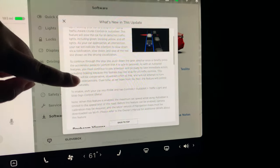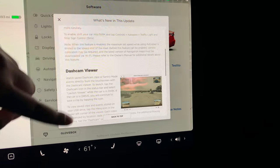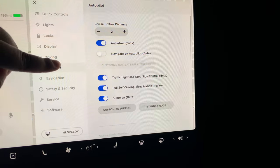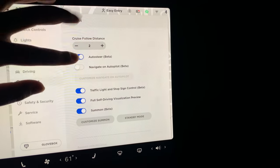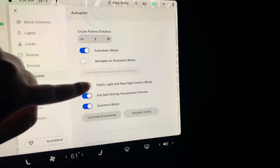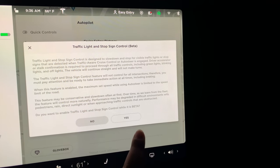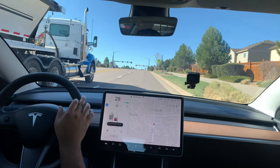To enable, we'll see how to enable that in a little bit. And then it just says the dash cam viewer. Now, to enable it, we go over here and we go to right here. So it says traffic light and stop sign control. You have to turn this on. And when you turn it on for the first time, it tells you like a disclaimer of what it is. And then you turn it on.